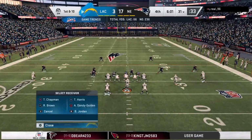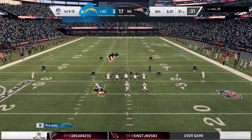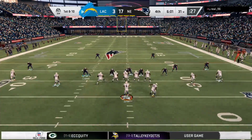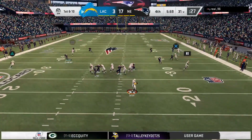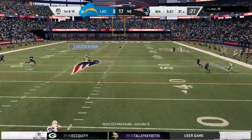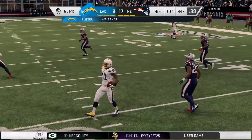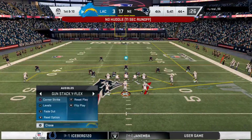The Charger drive about to get going. And last time out, they went for it on 4th down, turned it over, gave them great field position, turned into 6 points, so they've got to recover here, Charles. It's amazing what one decision can do in the chain of events, right? The decision to go for it on 4th down caused all of that. It caused every bit of it, but it showed confidence.